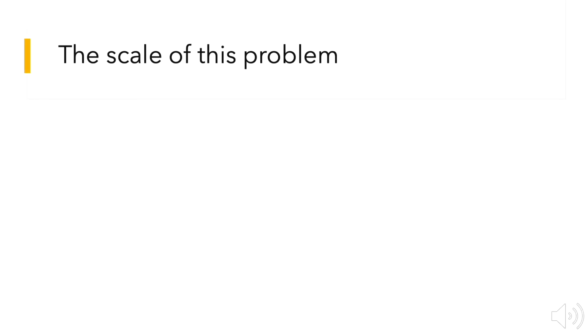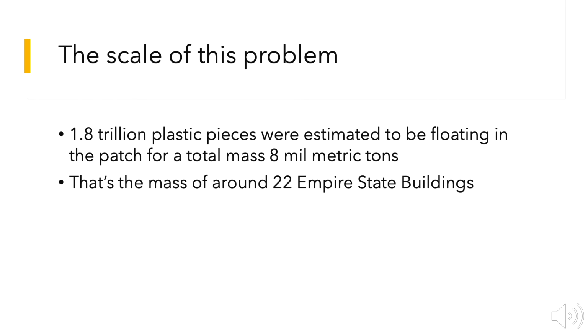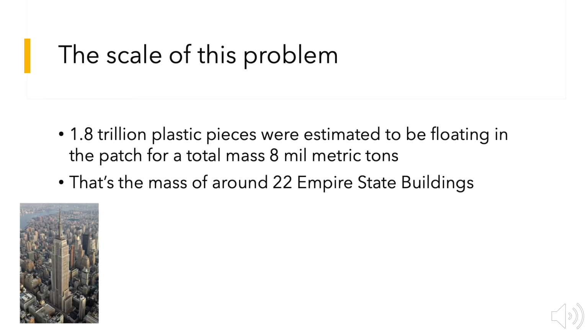So, how bad is it? Well, to understand the scale of the problem, picture this. There are 1.8 trillion pieces of plastic estimated to be floating in the patch right now. This totals up to a mass of 8 million metric tons. And that is the mass of around 22 Empire State Buildings.